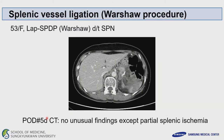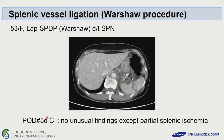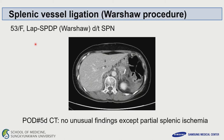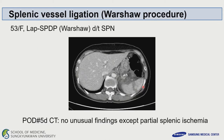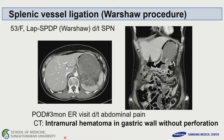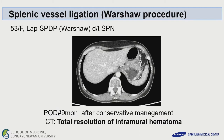Most studies showed that gastric varices after the Warshaw procedure didn't cause clinically relevant complications, but I'd like to show my case. A 53-year-old female patient underwent laparoscopic SPDP, Warshaw procedure, due to SPN. There were no unusual findings except partial splenic ischemia in the postoperative CT scan. After 3 months, she visited the ER due to abdominal pain, and the CT scan showed intramural hematoma in the gastric wall without perforation. We assessed it was intramural bleeding of submucosal gastric varices. After conservative management, she recovered and the hematoma resolved spontaneously.